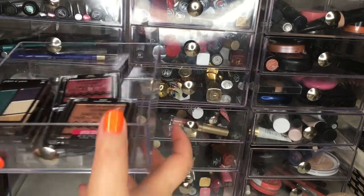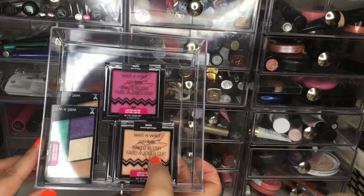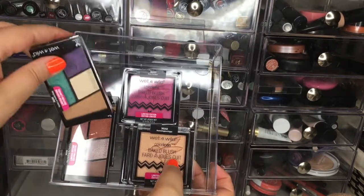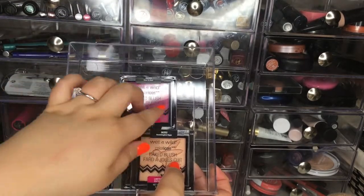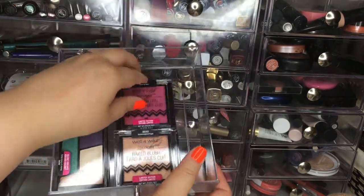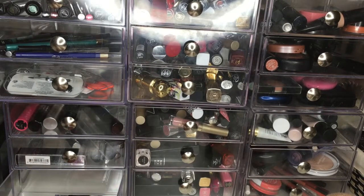So in this bottom drawer here, I actually have the Wet n Wild Flights of Fancy collection. I don't know why. I guess I just had to put it away somewhere and couldn't figure out where. These are just the eyeshadow palettes here. These definitely don't belong here. They definitely belong with the other eyeshadow palettes. But yeah, these are the blushes that are actually like highlighters. And this is just miscellaneous until forced to do otherwise.